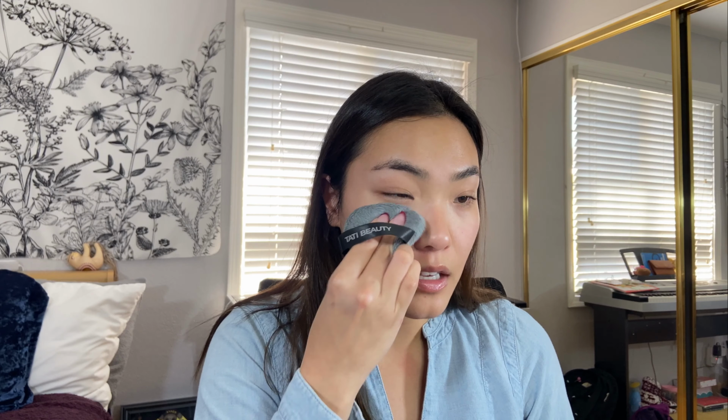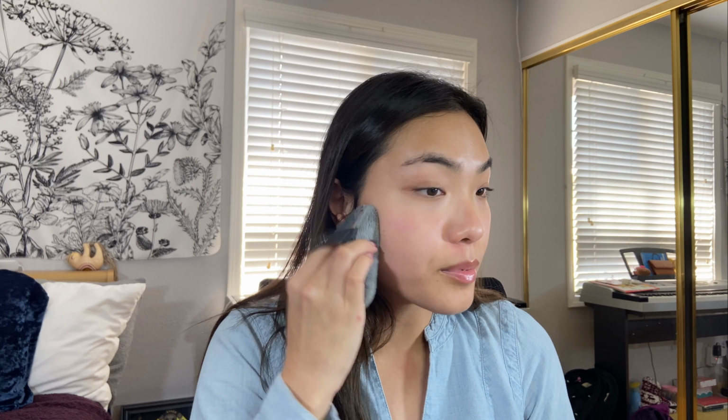I'm going to be honest, this is maybe my third time using the Blendiful since getting it in December. I watched a lot of videos and everyone kind of talked about how amazing it was and how flawless it made your makeup look, and I didn't really get the same results. Maybe I didn't use it properly, but we'll see today again. So I just applied the pore filling primer on that side.